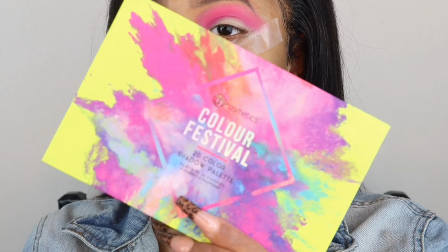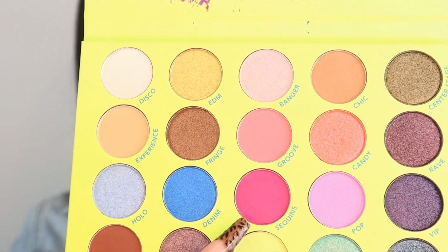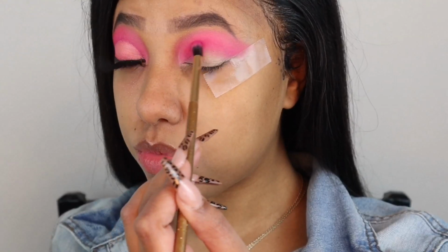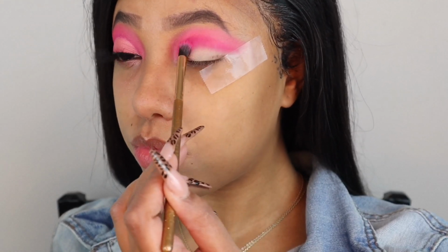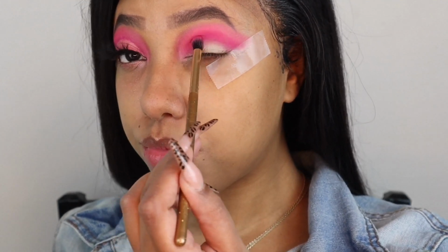Then, going into the Color Festival palette from BH Cosmetics, I'm going to take that really dark pinky color, I think it's called Sequin, and plop that right into my crease as well, just to darken up the crease even more.